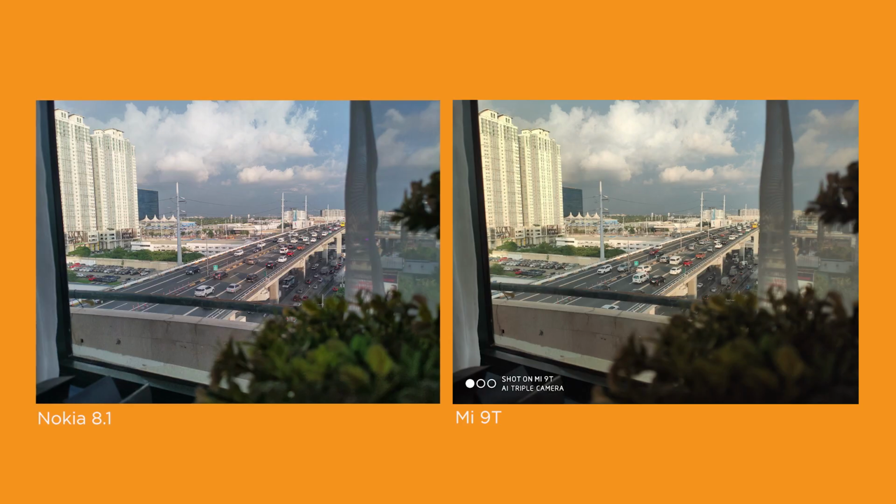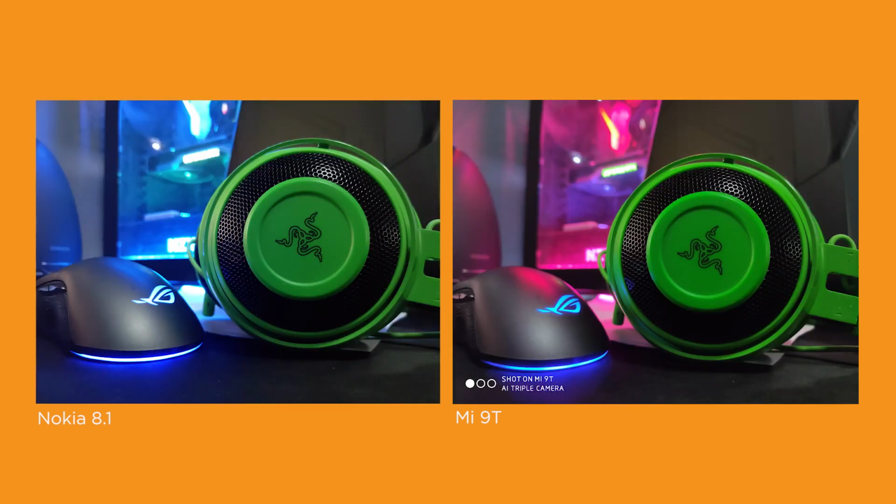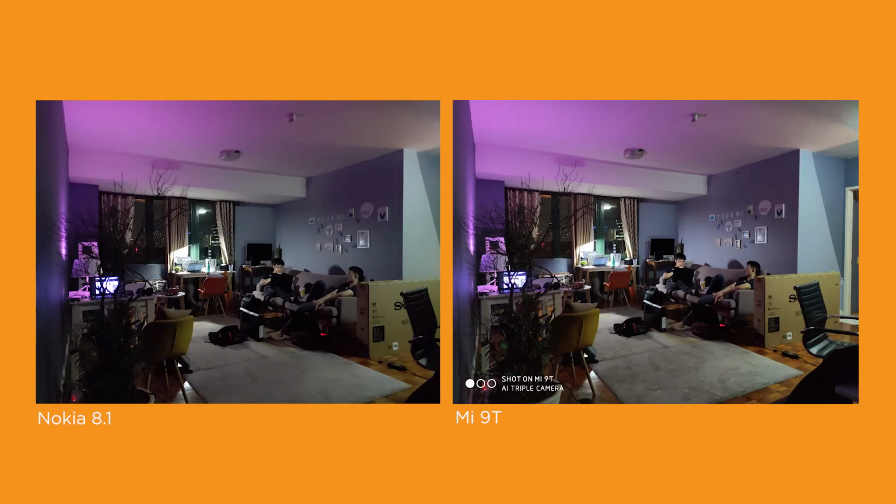It is evident at first glance with our first two sets of photos that the Mi 90 takes warmer shots while the Zeiss lenses on the 8.1 take cooler shots. This tendency also allows the colors of the headphone to pop in the Mi 90 while the 8.1 takes on a more neutral tone. Both phones are capable of producing good quality shots in environments with minimal lighting, but do take note that the Mi 90 has a dedicated night mode which can make the shots look better.